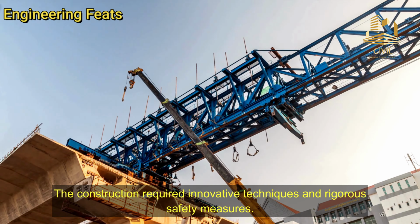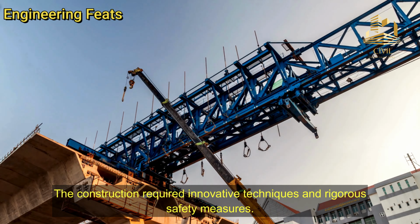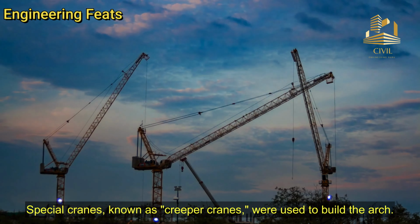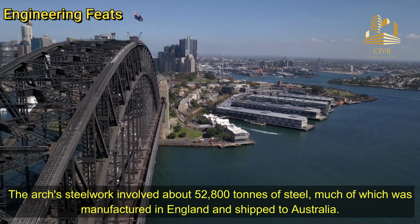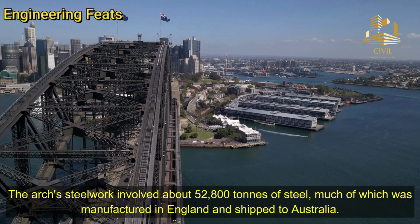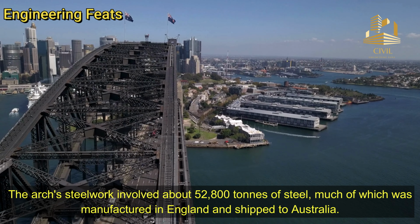Engineering feats. The construction required innovative techniques and rigorous safety measures. Special cranes, known as creeper cranes, were used to build the arch. The arch's steelwork involved about 52,800 tons of steel, much of which was manufactured in England and shipped to Australia.